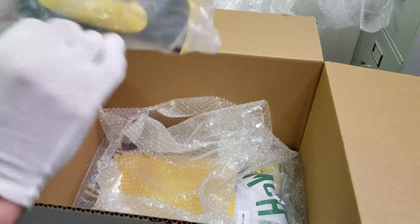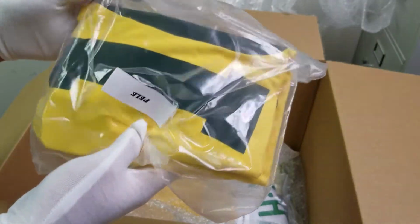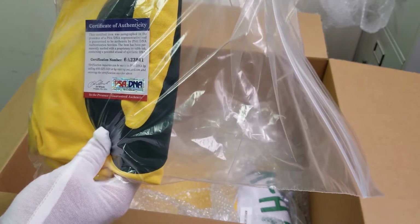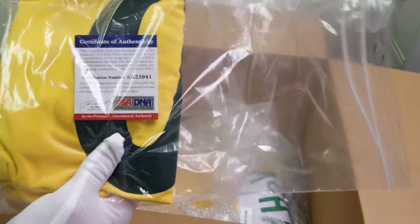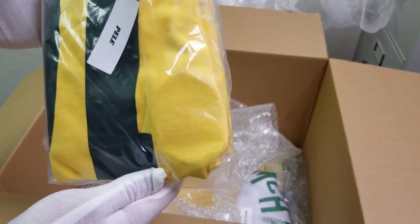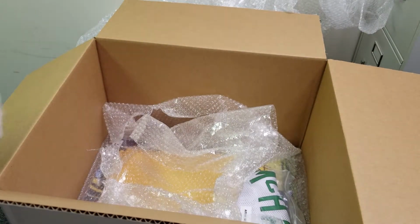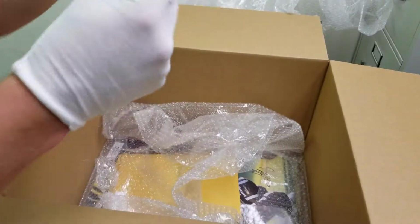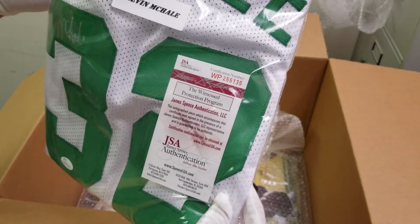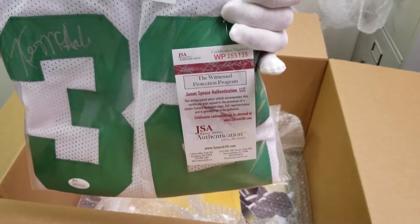First thing we got here is a certified authentic autographed Pele jersey. Oh, that's really cool. That's a Pele jersey. Autographed, certified. Anyone who loves soccer knows that Pele is the man. So that is a very, very good item. And we can look on eBay to see what kind of value these things hold. But I think the Pele jersey is really cool, autographed. All right. Looks like we have a Kevin McHale jersey, autographed, for all you Celtic fans. Kevin McHale, really good basketball player. Boston Celtics, if you're a fan, we have this. So that's really cool.